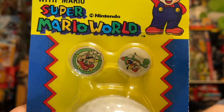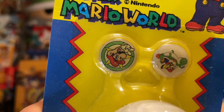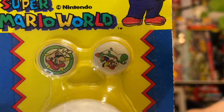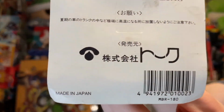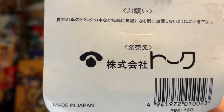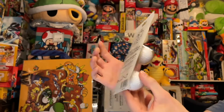Also in the set are two golf ball markers, which have different art on them. One has Mario giving a peaceful V sign, and the other has Cape Mario riding on Banana Yoshi. I'm not positive what company made this set, but this might be their logo, I'm not sure. There's also no date listed anywhere in here, but it's definitely from the 90s.